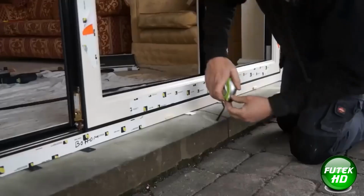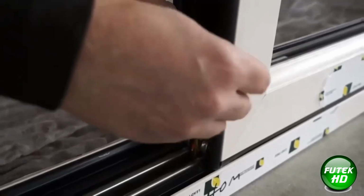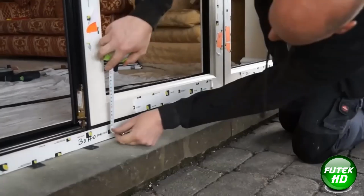Fine-tune door gaps by adjusting the rolling mechanisms with an Allen key. Ensure smooth operation and equal gaps between doors. This step ensures a precise fit and functionality.